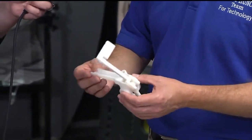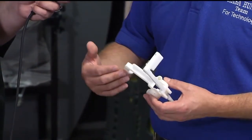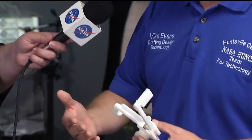So anything that we can create three-dimensionally, we can create a rapid prototype through our 3D rapid prototyping machine there at school. So what that allows the students to do is work with something from start to finish, and the great thing about that is it allows them to see their mistakes and learn and build from those mistakes.